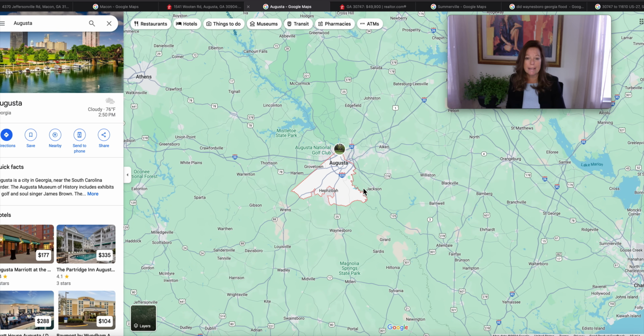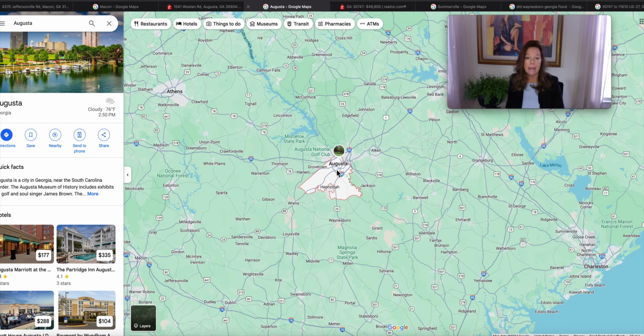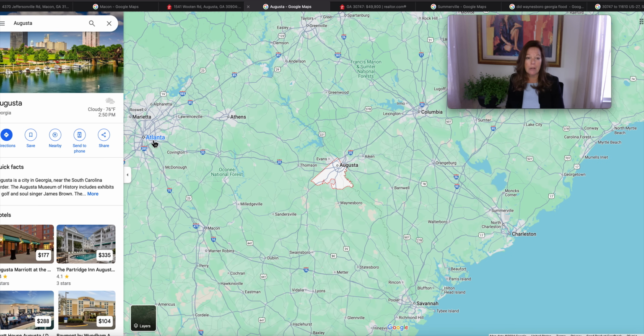So we're above Jackson. We're above Waynesboro. And we are to the east of Grovetown. So we are below Edgefield. So we're very near the South Carolina line. And this is Augusta, Georgia. Here's Atlanta over here to the west. Here's Athens. And here's Savannah down here. So we're not too terribly far from the coast. A couple of hours more than likely.